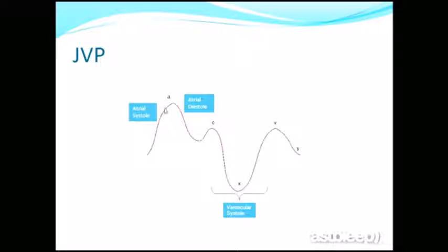Next person. Can you tell me about the waves of the JVP? No? Okay. Can anyone tell me about the waves of the JVP? Mendel left 2 chocolates here, so if you want chocolate, now's the time.